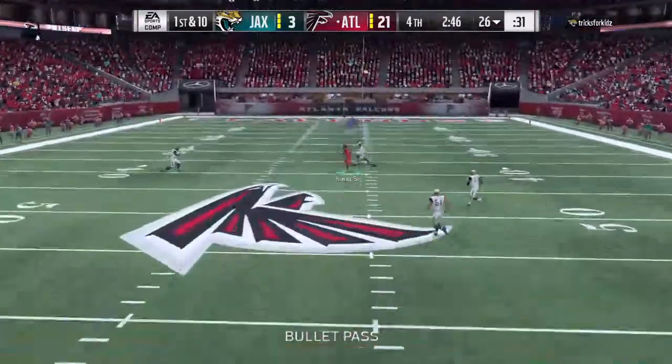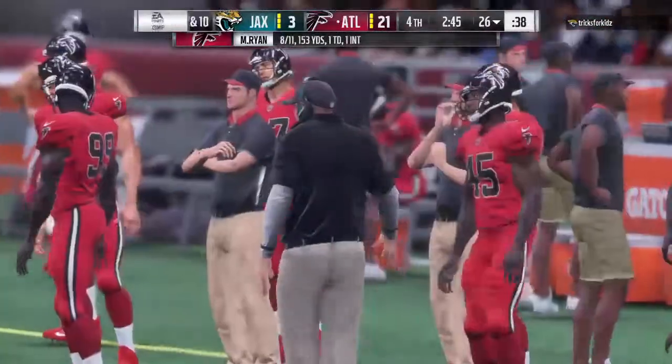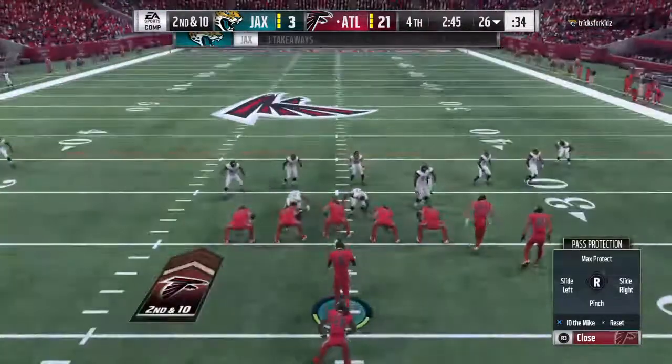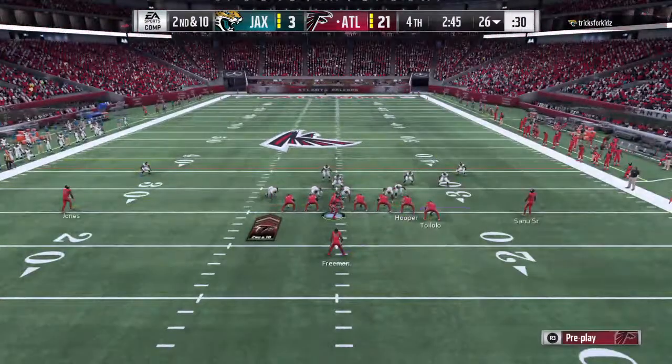He's airing it out for Sanu. He couldn't quite hold it. Got hit. Ball pops out, incomplete. And you just know when that play call came in, their eyes lit up, because anytime you get a chance to take a big shot downfield, that's a lot of fun, and they missed an opportunity.